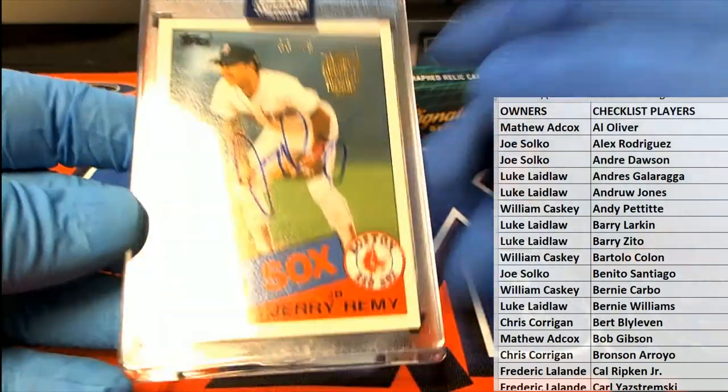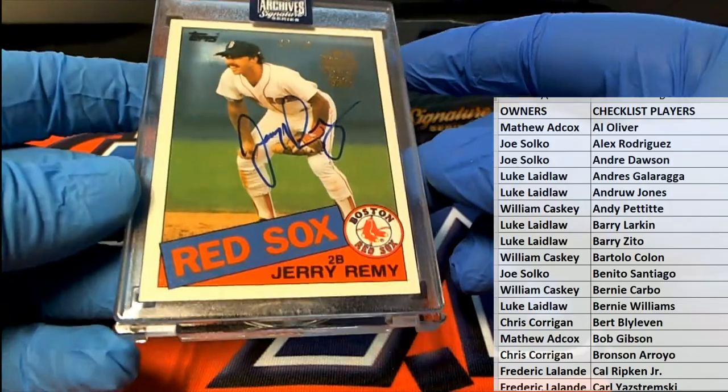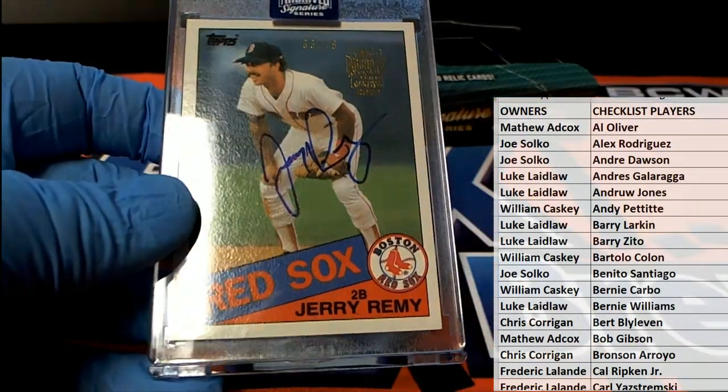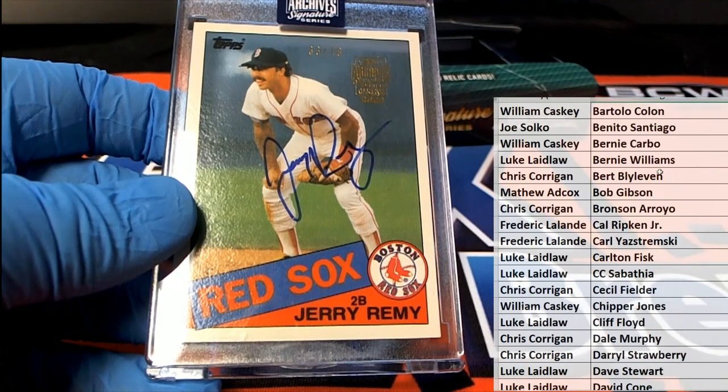Got the stash, baby. 33 of 78. Old school red side. Nice auto, too. Yep, 33 of 78. That's one you don't see very often.